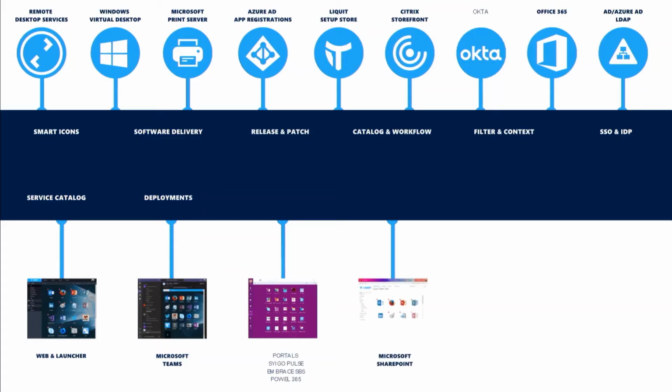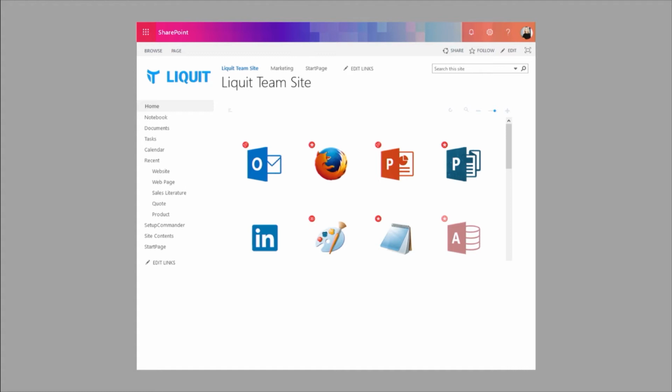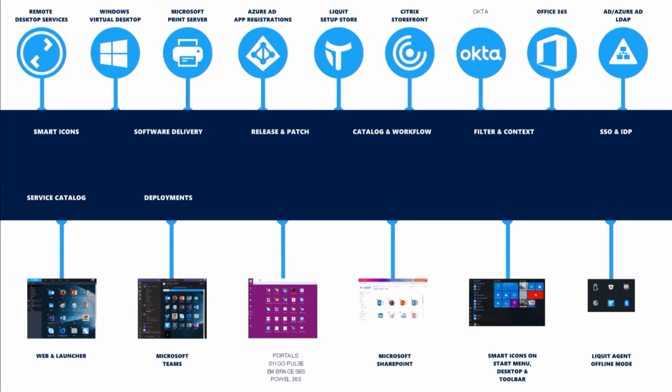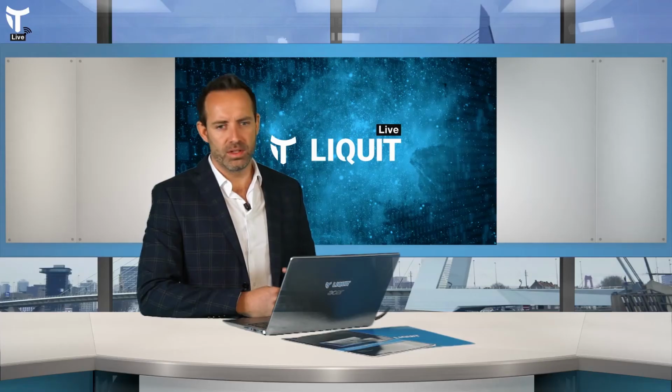So as soon as a user logs into the web page, you will be single signed-on into Liquit Workspace and then deliver any application on any device. We also have a SharePoint widget available from the SharePoint App Store, and Liquit is able to publish applications natively in your start menu or on your desktop. So then we are the traditional workspace management solution again, delivering smart applications on your desktop. And Liquit also has the option to deliver applications in a smart way in an offline scenario. So if you don't have an online connection, we can still deliver any form of application. Of course, the application does not need any internet connection, that's the requirement.